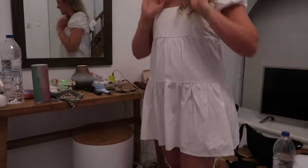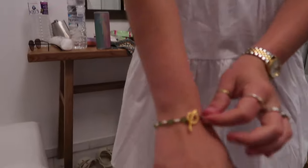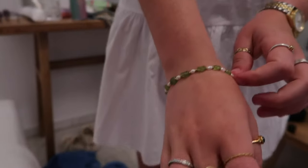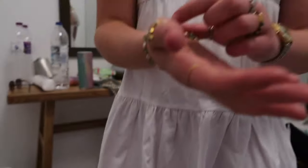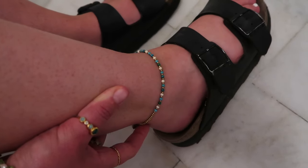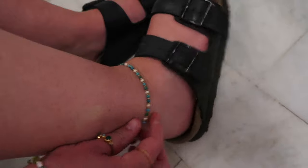Show the vlog. I bought this little handmade bracelet from this really cute woman. It's so cute. And she saged the bracelet so that it matches my energy. Wow. And then I got this anklet too. Kind of a matching one. But this one was a lot cheaper. There we go. Ignore the hairy legs.